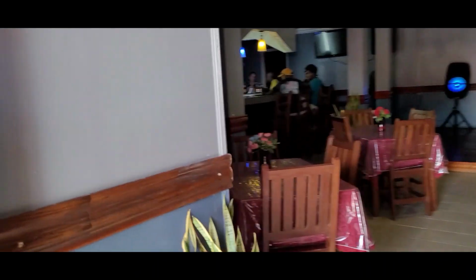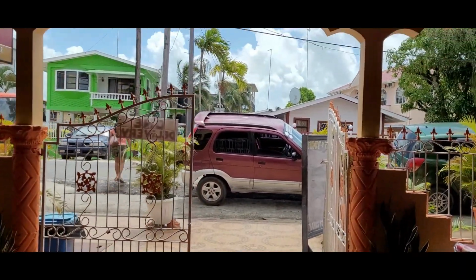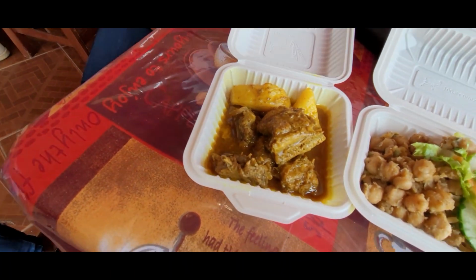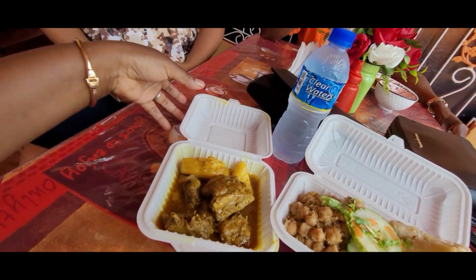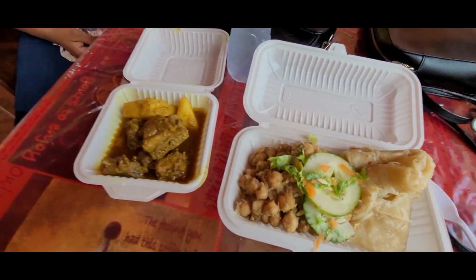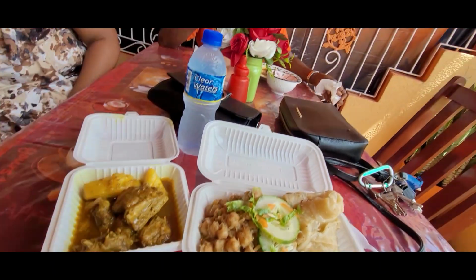It's pretty nice in here. Oh, there's a little bar area in here. But I think we're gonna eat out here. Okay, so I have my food. See, I'm being so good. Water instead of some sweet beverage. But yeah, so this is the duck curry, chana, and roti. All right, I'm about to dig in. I'll let you guys know how it tastes.